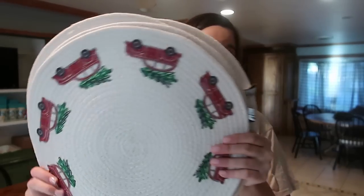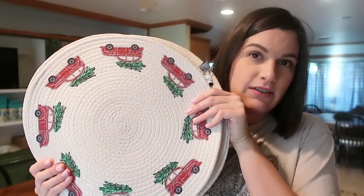These were the cutest. They had tons of stuff at TJ Maxx. So a pack of four was $15. So for $30 we're gonna do placemats everywhere.